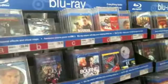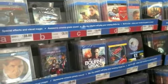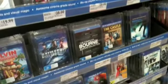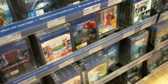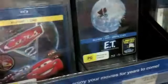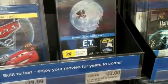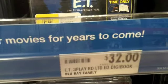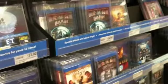Okay, so we are in Target, and this is their Blu-ray section. Nothing too impressive, pretty stock standard, and their prices aren't that great. The E.T. Digibook, which is a fantastic release, but rather pricey, $32. Ouch. I think I paid like $22 for it on launch, and a lot of other places are selling the same thing for like $25.